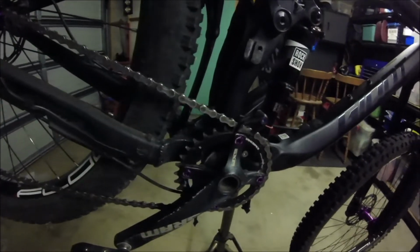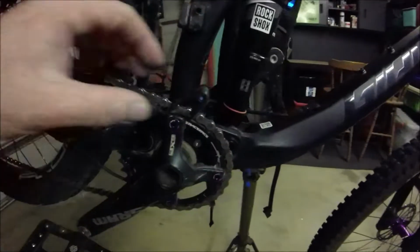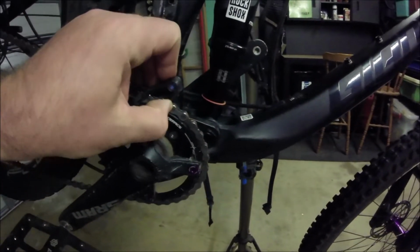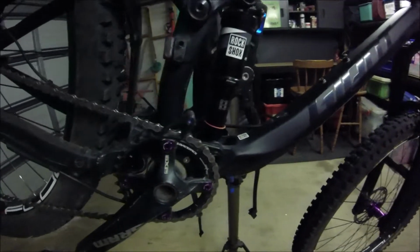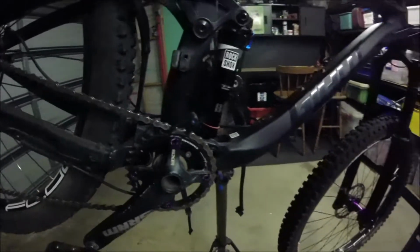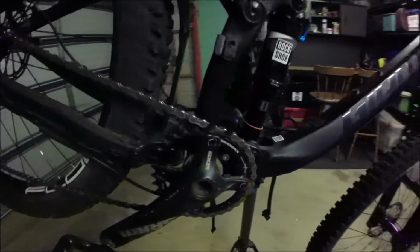just this standard old Race Face ring, and I'm really happy with it. I've got an Absolute Black guide on there as well. That's fantastic. It does the job. It's very tiny, and you can lift it all up to get to the chain.